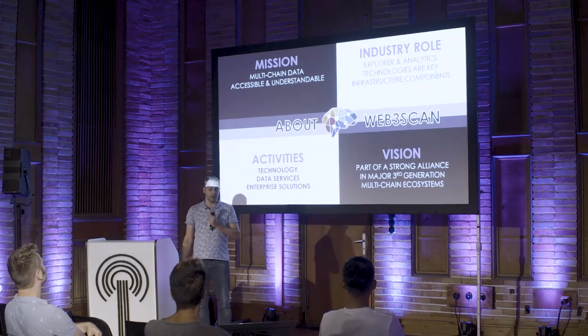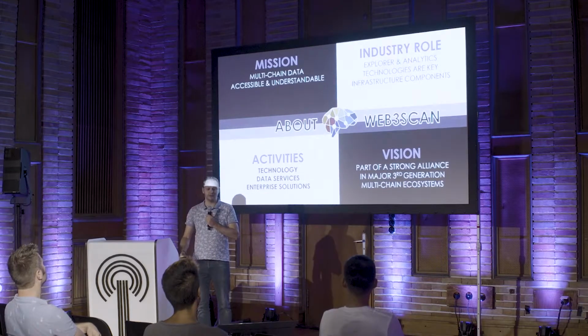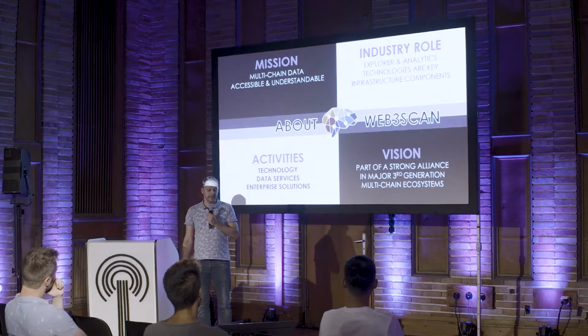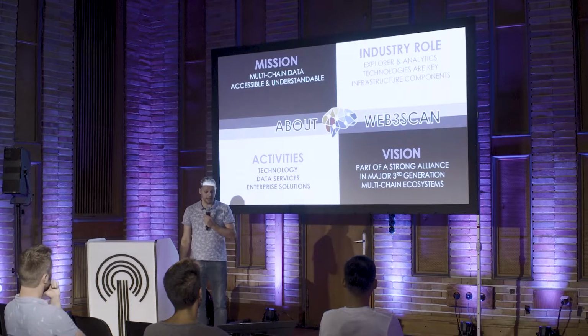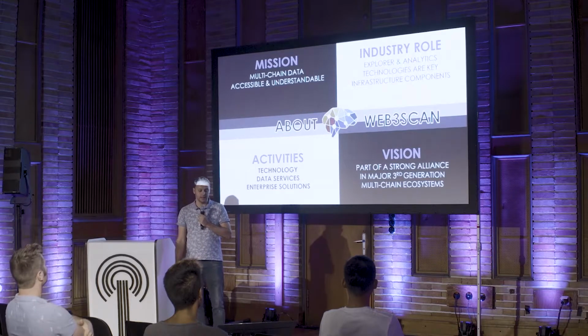We built block explorer technology. These are our activities. We service these technologies ourselves to build large databases, and we harvest all sorts of data for all these blockchains we service, and we help other organizations implement our technology as well, and these are our enterprise solutions. So we think that explorer technologies and analytics technologies are key infrastructure components in blockchain ecosystems, and we hope to be part of a strong alliance in these third generation ecosystems.